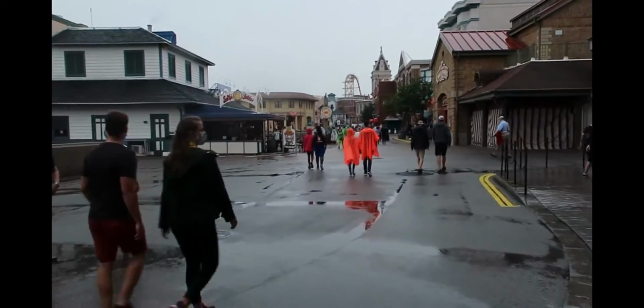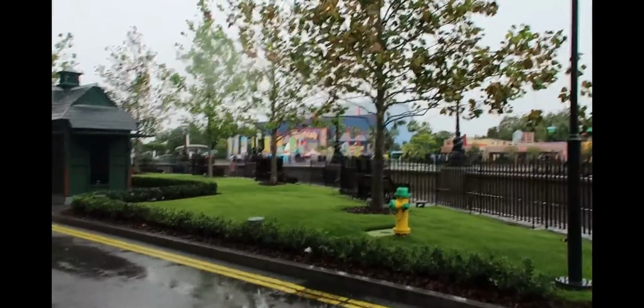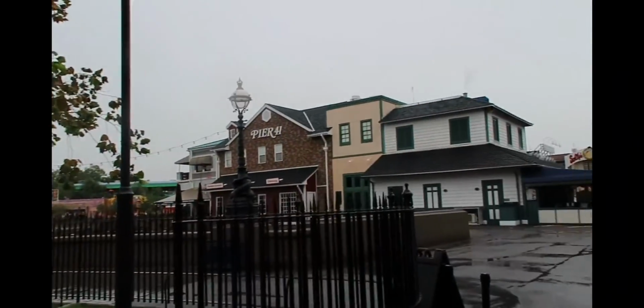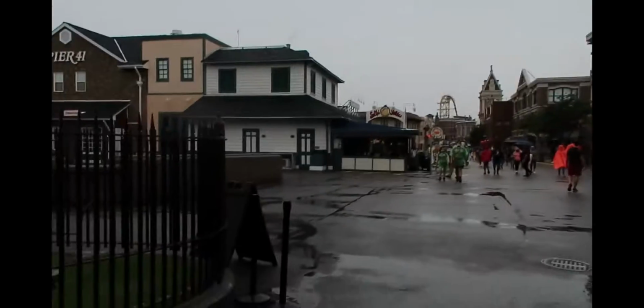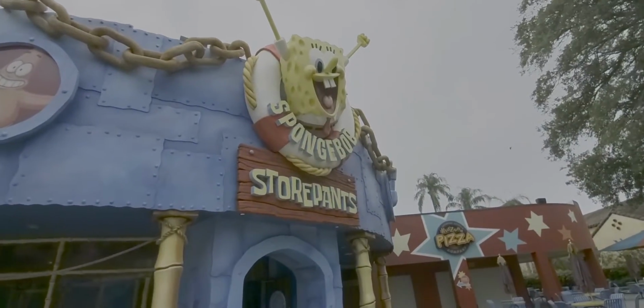We are now inside of Universal Studios Florida. There's so many different things in here. That's really cool. We're going to head around. All right, it's time to look at some stores. And our first stop is the SpongeBob store.